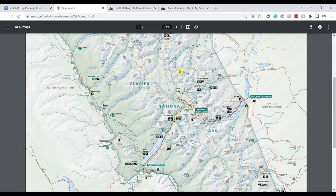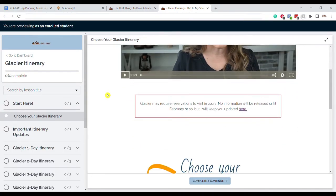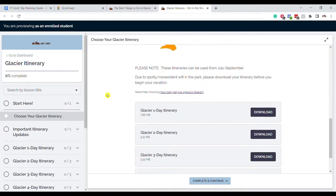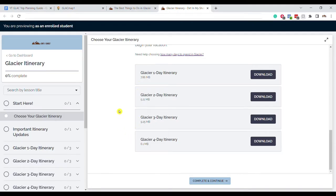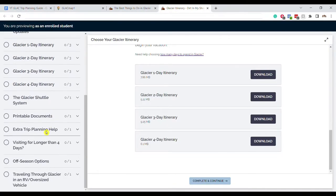I'm not going to go through a specific schedule, only because I have a Glacier itinerary that walks you through exactly what I would do hour by hour to make the most of your time in the park. So if you go over to Dirt in My Shoes, I do have a Glacier itinerary. This is a sneak peek of what the system looks like, but basically you can choose how many days you'll be in the park and you'll get a fully planned out schedule. I have itinerary updates. I have video walkthroughs.